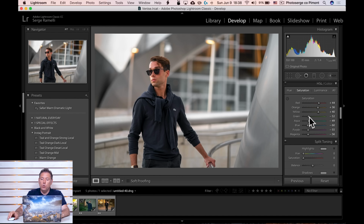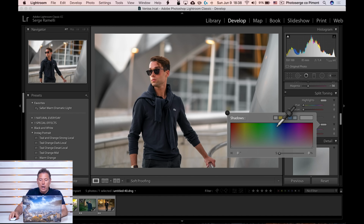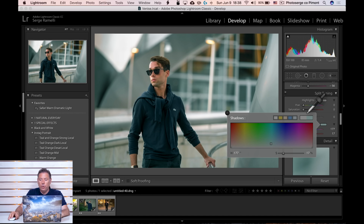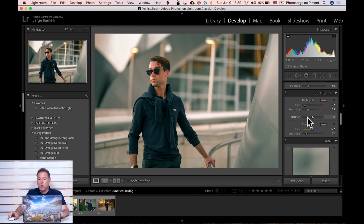Now, what I want to do to make this even more crazy, I'm going to go into split toning, and in the shadows, I'm going to add some teal. Now, teal is between basically green and blue. This is teal here. I'm going to click here, not so much, just a little bit, like this. So you'll see there's different versions of it. Sometimes I like to add teal, sometimes I like to go all brown. It's a completely different type of cinematic look, but it works well. But we're going to start off with the classic cinematic look. So a little bit of teal in the shadows, and then in the highlights, a little bit of brown, okay? So that's kind of cool.